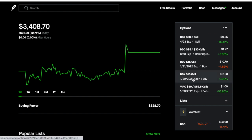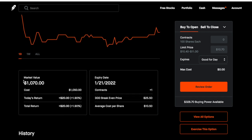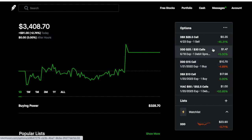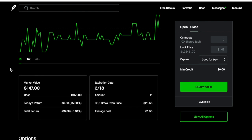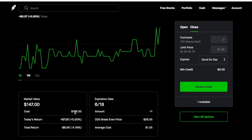And then you can see Dropbox leaps and the current covered call that I have sold on that. And then 3D Systems, I did have this one owned in Fidelity, but I wanted to set up poor man's covered calls on it, so I sold it in Fidelity to myself in my Robinhood account, and I haven't sold a covered call on it yet. And then just also for good measure, I have a call debit spread here. Same thing, 25, 30, so max gain is the difference in the strike, so $500 minus my initial premium, which is $345.